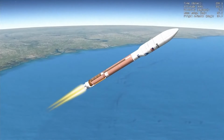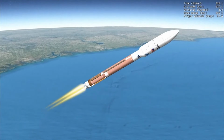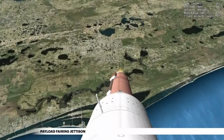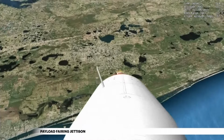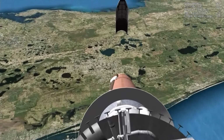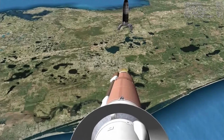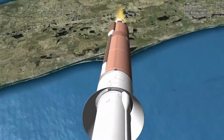At approximately 3.5 minutes, the mighty Atlas crosses the Kármán line and enters space. Once the rocket has climbed above Earth's atmosphere, the payload fairing is jettisoned. As Atlas approaches the end of first stage flight, the rocket has already reached a LEO altitude under the power of the first stage booster.